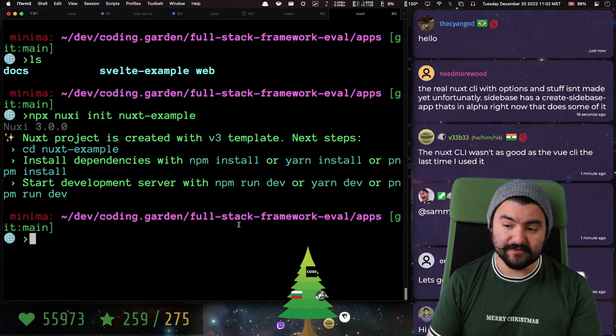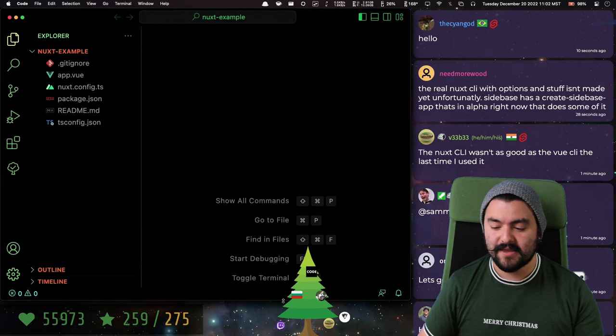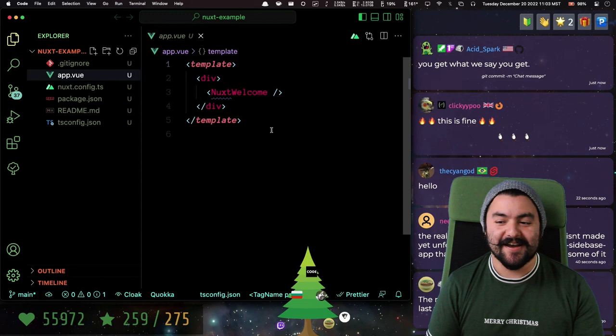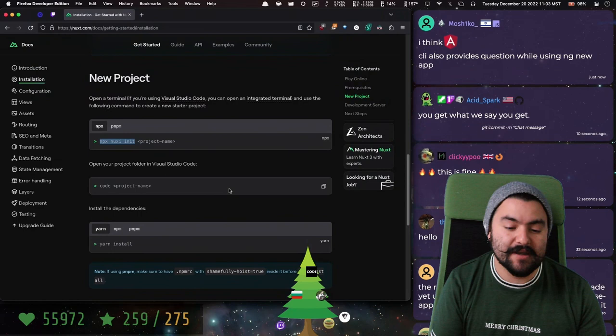So let's go into our Nuxt example. It only has a couple of files. Honestly, for a beginner, this is probably way less overwhelming because you're like, oh wow, I literally just have one view file. Oh, I need to install dependencies. That's why I'm getting this VS Code error. But honestly this is cool because it's literally nothing. And at the same time, if you're new to Nuxt, it forces you to go through the documentation to figure out where things go.